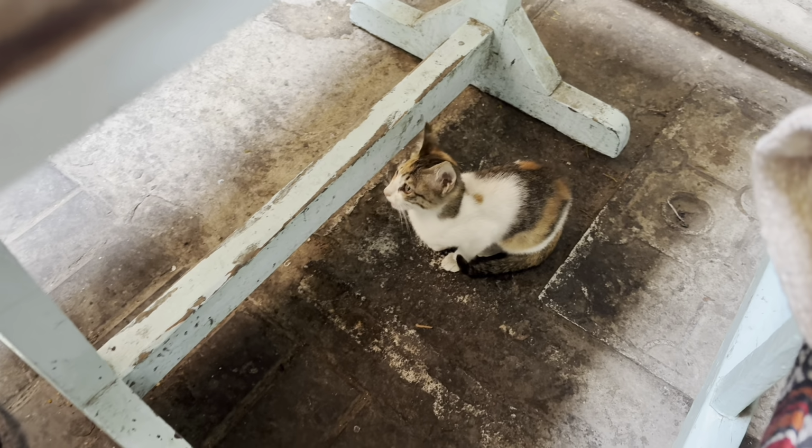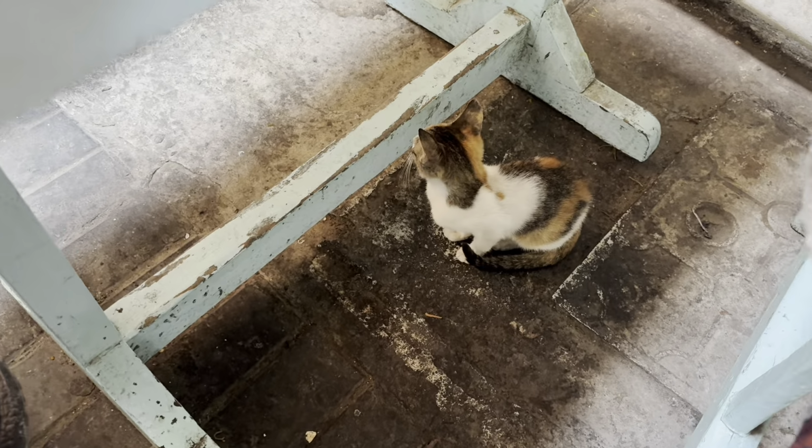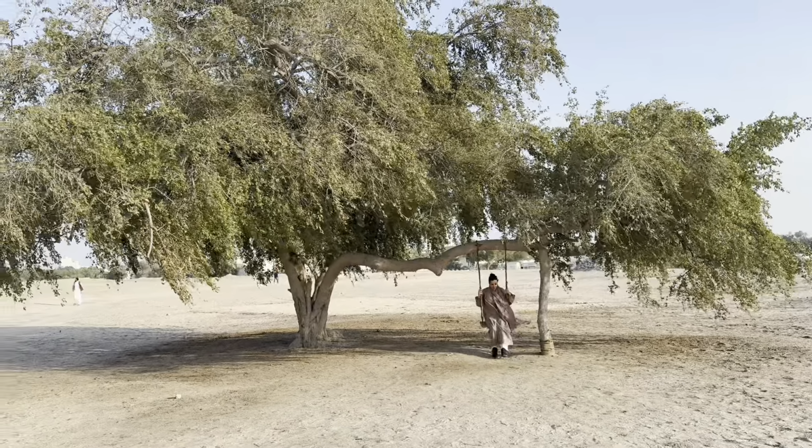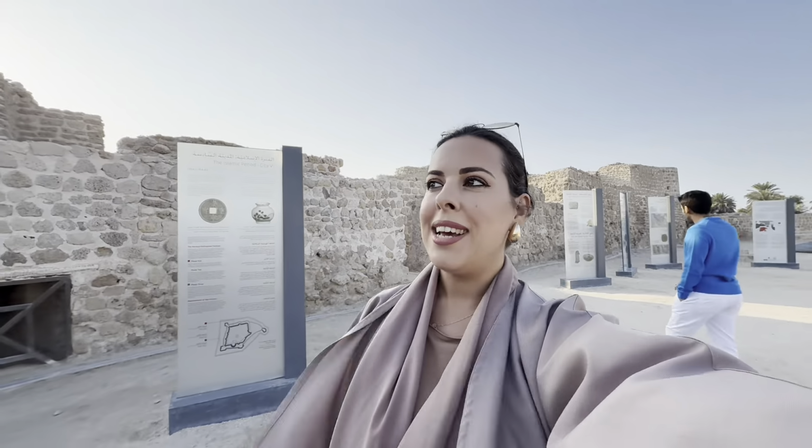Oh, I've got the cutest friend next to me. There's a tree right in the middle with a swing. I am currently at Fort of Bahrain, also known as Al-Fateh Bahrain. This is a UNESCO World Heritage Site and one of Bahrain's most significant landmarks. This was built in the 16th century during the Portuguese occupation.